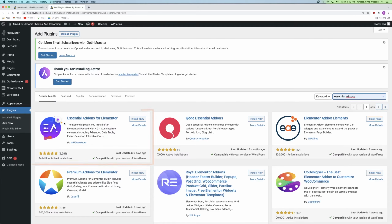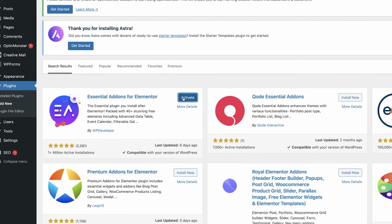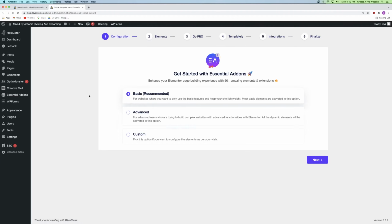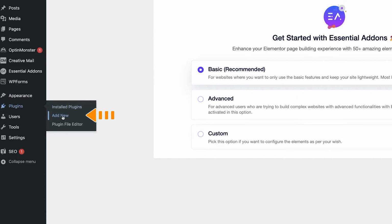Perfect. And you'll see it pop up as the first one right here, Essential Add-ons for Elementor. Now, Elementor is the page builder that we're going to be using to completely design the website. So we're going to click Install Now, and then click on Activate. Now, once you click Activate, it's going to take you away, so we're going to have to go back to the plugins page and then click on Add New again.